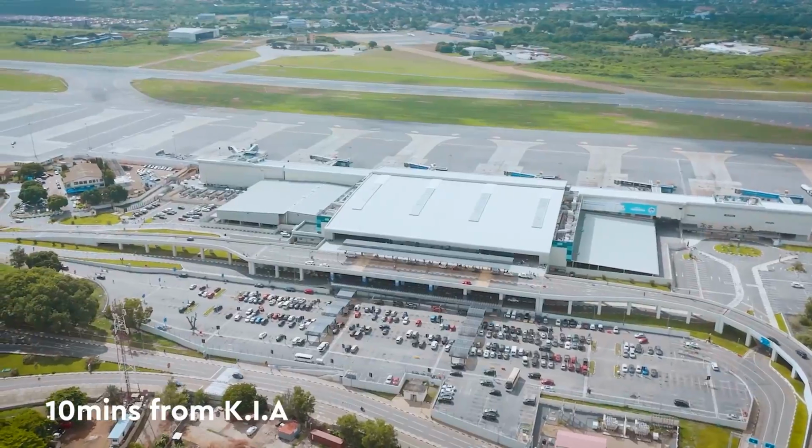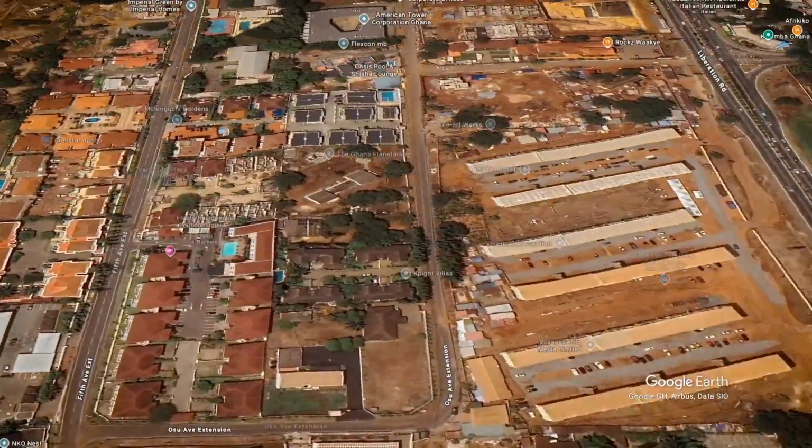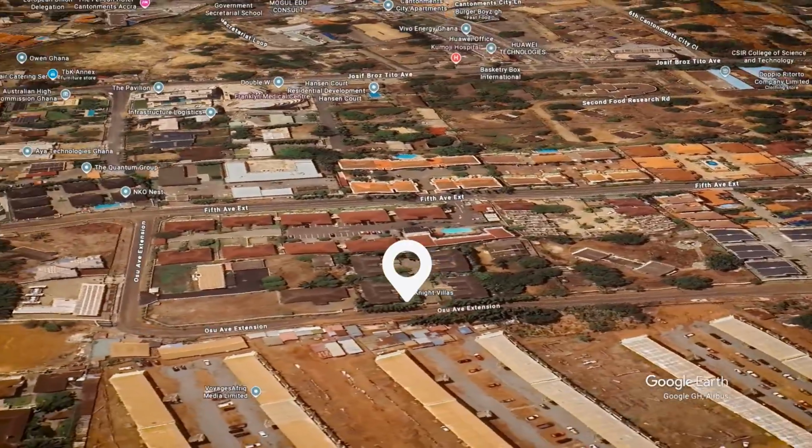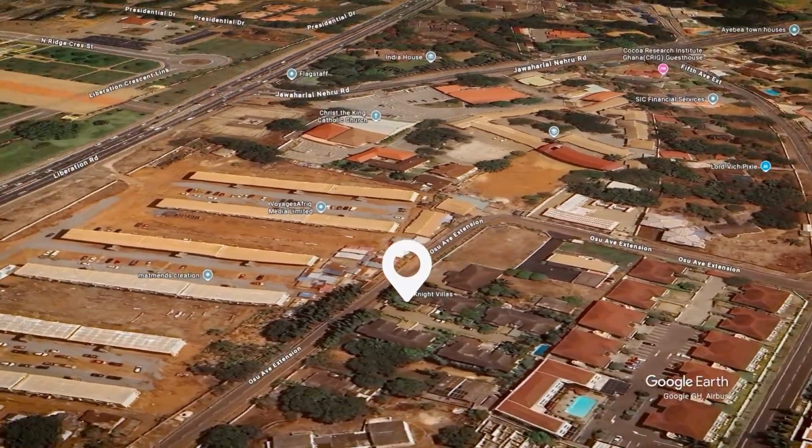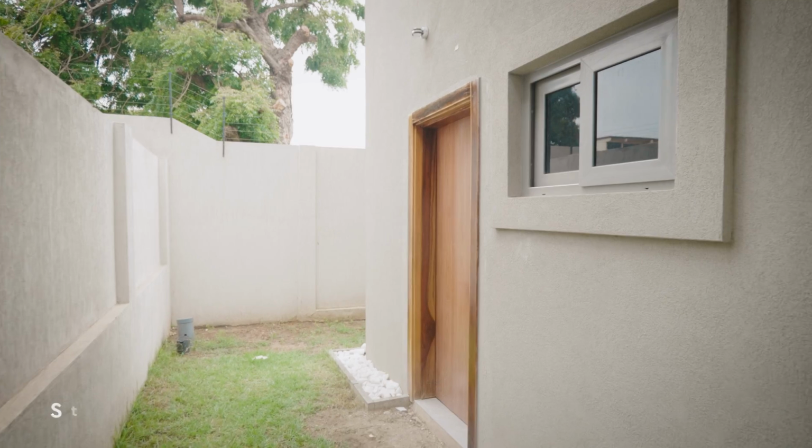We're in Cantonments, literally 10 to 15 minutes from all the major hubs, all the business areas, an exclusive location that you've got right here. You've got all the embassies, from the American embassy, Dubai, France, are all within 5 to 10 minutes at most away from this location. We've come to the end of this lovely tour of this 4-bedroom plus staff quarters in Cantonments for rental.